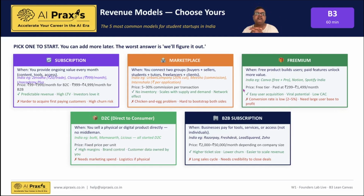And there's no best model. The right choice actually depends on what you're building, who your customers are, how they prefer to pay. So let's understand each one with real examples. First, we'll start with the subscription model.